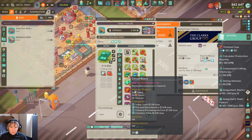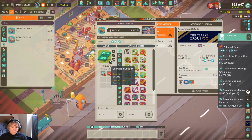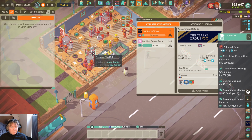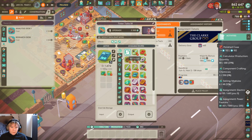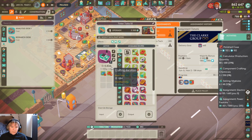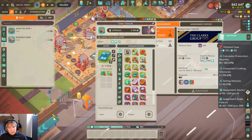Okay, a circuit board, they make 5 much faster in 0.83. So that will be overproducing circuit boards now. Okay. And this one needs 1. That one creates 5 in 1.67 days, and this one needs 1 every 0.8 days. So about 2 every time this can create 5.